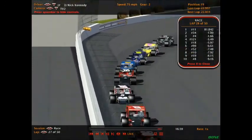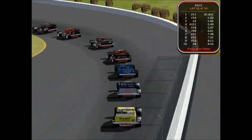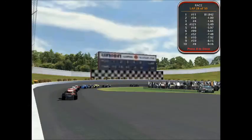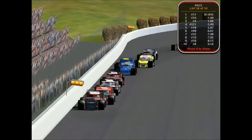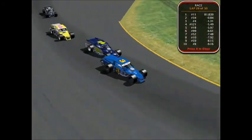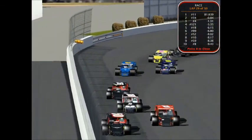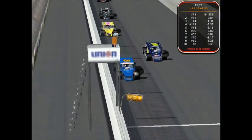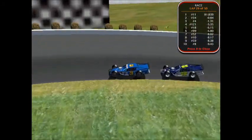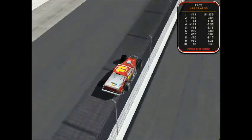Where is he? There he is. Nick Kennedy is the other driver who won 3 races in a row. He won them in the Formula 1 series. Let me get my stat book. There it is. Formula 1. Nick Kennedy won at Circuit of the Americas. He won at Suzuka. Remember, I said Suzuka, not Suzuki. And Shanghai. And Nick Kennedy would go on to be the champion for that season.